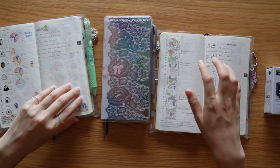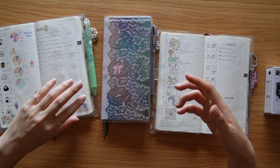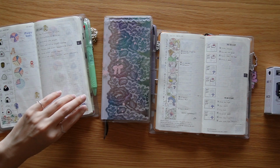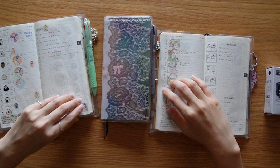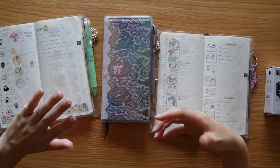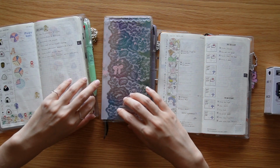And I do actually include a lot of flake seals in my current planner. I actually like flake seals a lot. I mentioned that in my stationery event video. I'm loving flake seals right now, so I've been buying more, and I have made a whole new storage system for it, which I will show in a video, I think.